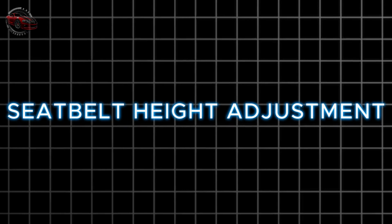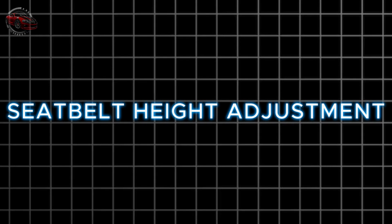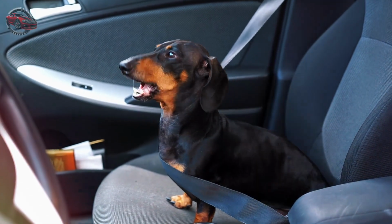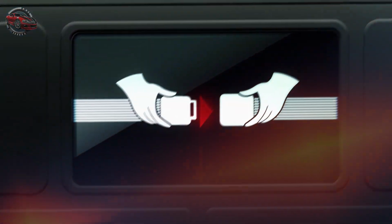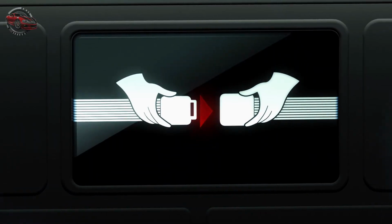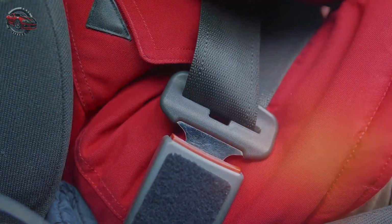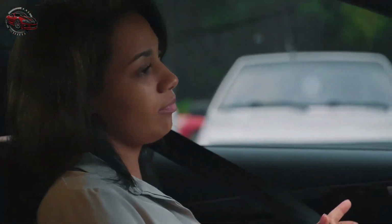Sixth secret, the seatbelt height adjustment. Many drivers complain that the seatbelt rubs against their neck or presses too tightly on their shoulder. What most don't know is that in a large number of cars, there is a seat belt height adjustment located on the door pillar. It is a sliding mechanism that allows you to raise or lower the anchor point. With that, the belt adapts better to the height of the driver or passenger, increasing comfort and safety.